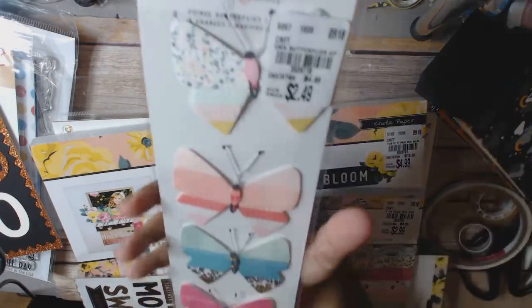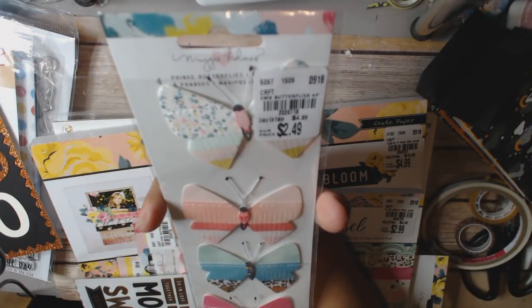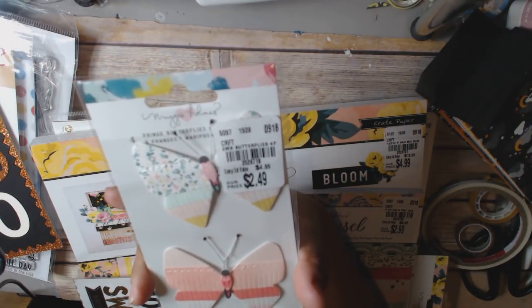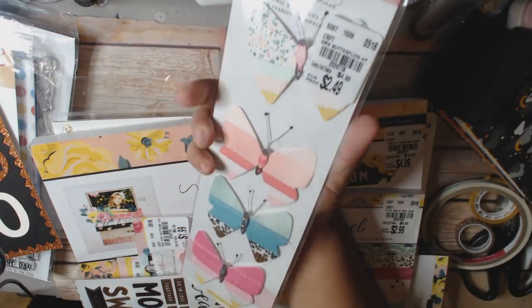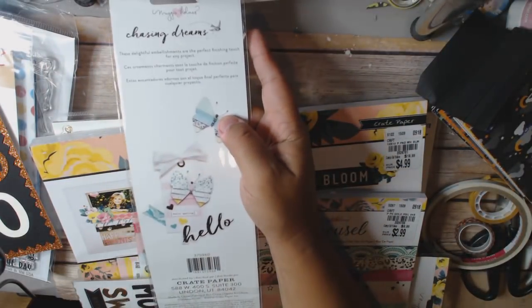And then I found these fringe butterflies, and I got a few of these. These are $2.49, normally $4.99, and the number is 2026718, and they're called Fringe Butterflies. Very pretty. They're from the Chasing Dreams collection.